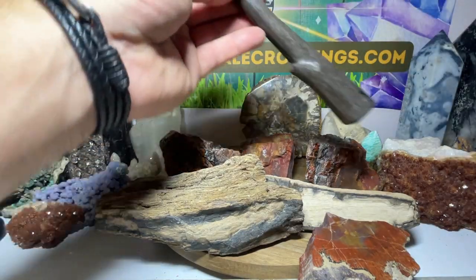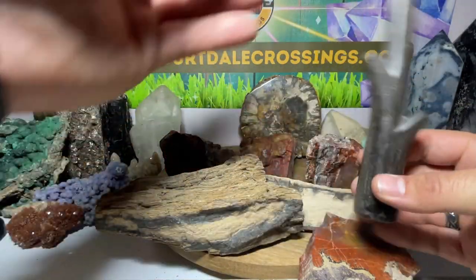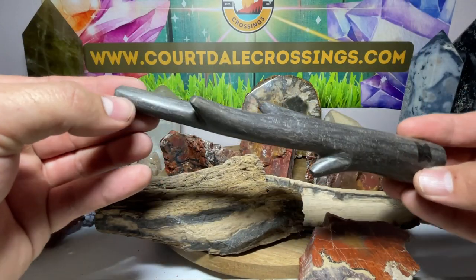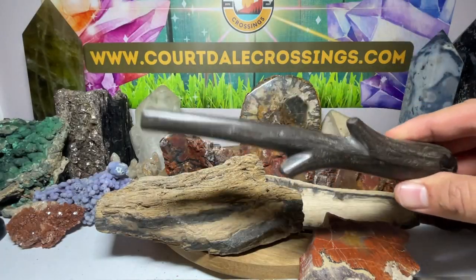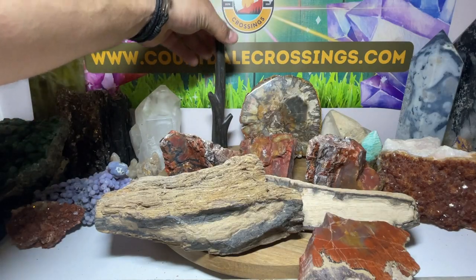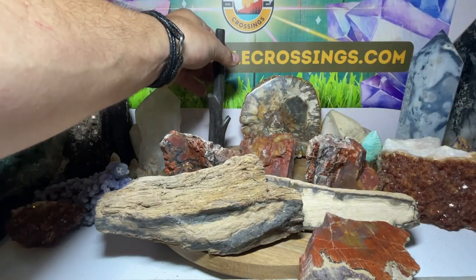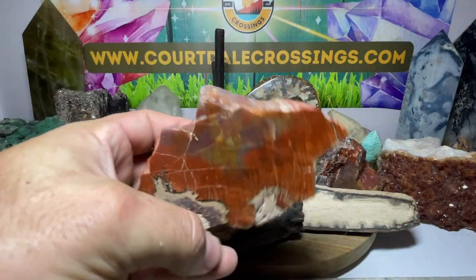This is a piece of petrified wood too. And this is a branch. It's a little statue type thing. But I'm not saying that this is a branch that fell off just like this. They cut this and polish it to look like a little branch, but kind of cool. Figured I'd bring it in. And this is something easy to work with too, if you're concerned about size, but gorgeous material.